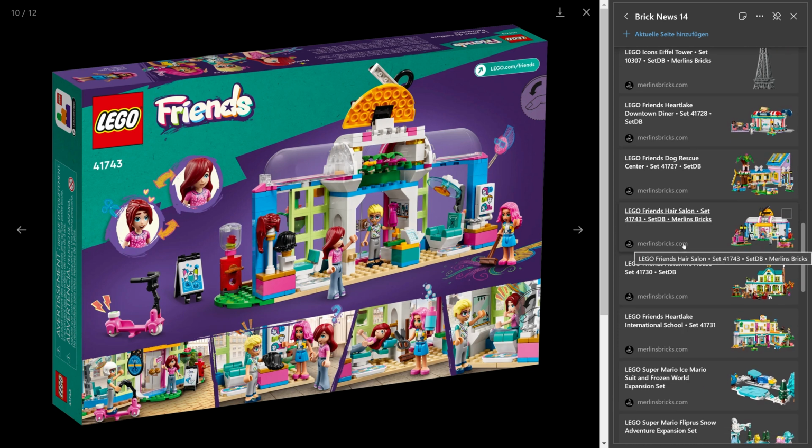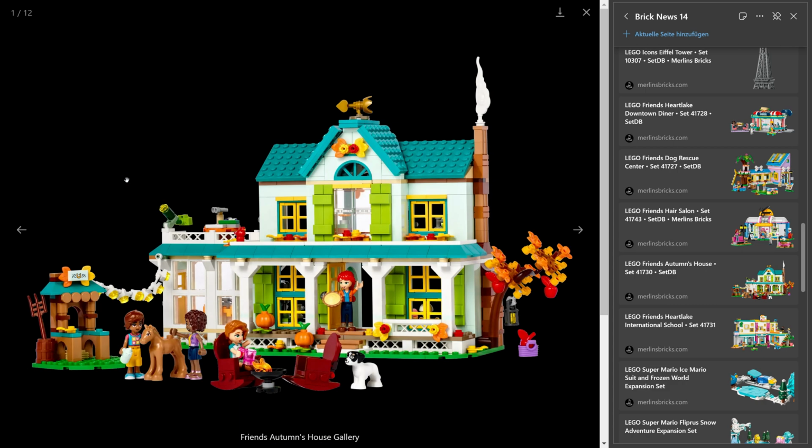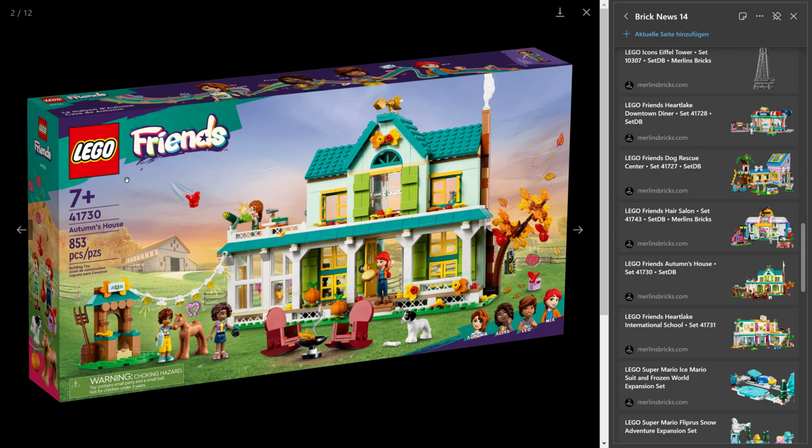So I prefer actually the Dog Rescue Center here, which what I also like actually a lot is the Friends Autumn's House. Okay, Autumn's House. 41730, 853 pieces. Again, 1, 2, 3, 4 minifigures, a dog. And again, it is at least nicely brick built. So that is what I definitely prefer, but I've said that before.